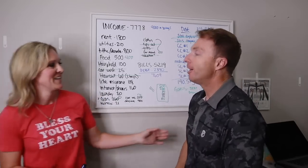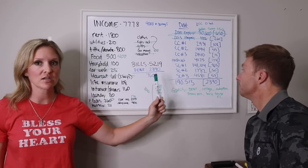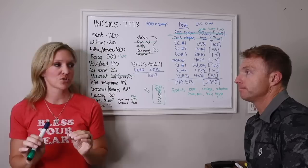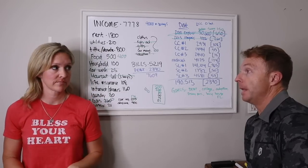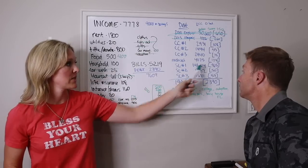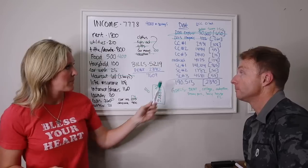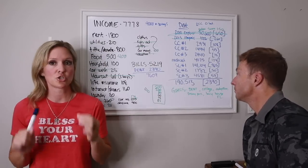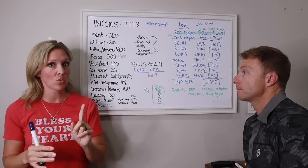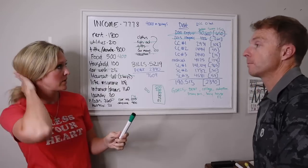Okay, the existing $140,000 student loan. The first thing I'm going to say is if you have not consolidated the student loans into a lower interest rate, you need to do that. I don't know what these interest rates are, but this one student loan here is almost $1,000 a month minimum monthly payment. You don't make enough to pay these off. They're so much. So if your interest rate is 10 and you can consolidate the three into one for 5, do that. I think that would be really beneficial.